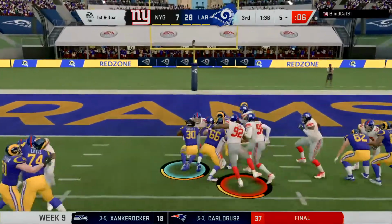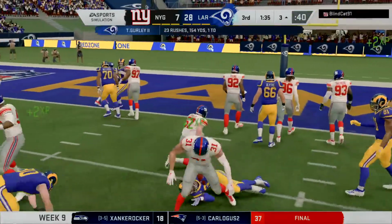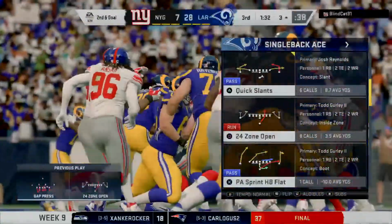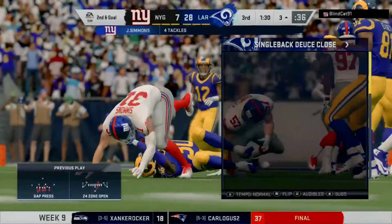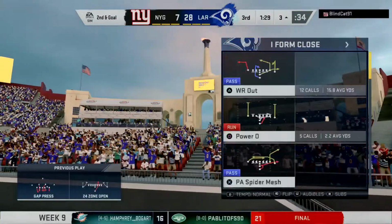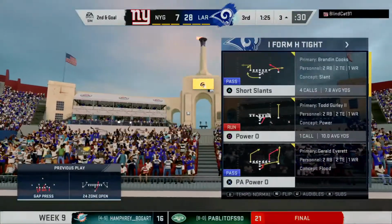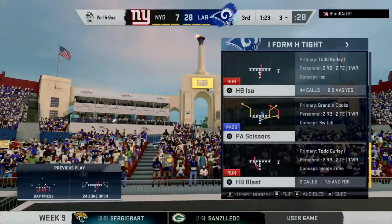On 1st and goal, Gurley, and that'll get him halfway there as he takes it from the 6 to the 3-yard line. Well, Brandon, we always know that once you score 1 touchdown, Gurley will too. You're without a doubt. And so far today, he's got 1, but was denied as he tried to get the 2nd one.